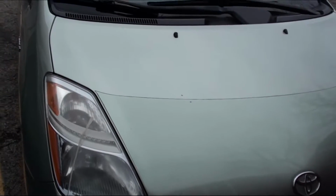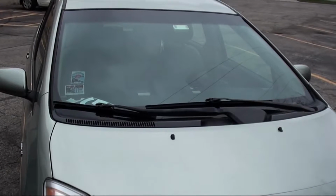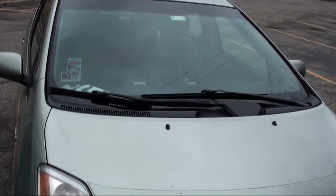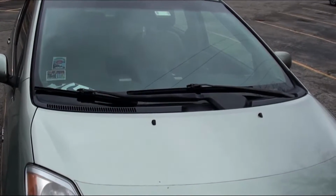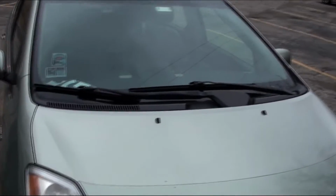Biggest thing that had to be replaced was a water pump on the hybrid motor, the electric motor, but that was the biggest expense. It's had some brakes, it's had some tires, normal stuff. The other thing that it had to have done on it was we had to replace the hood latch recently, but that was pretty much it.